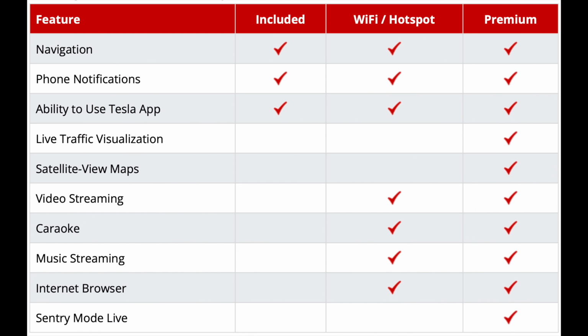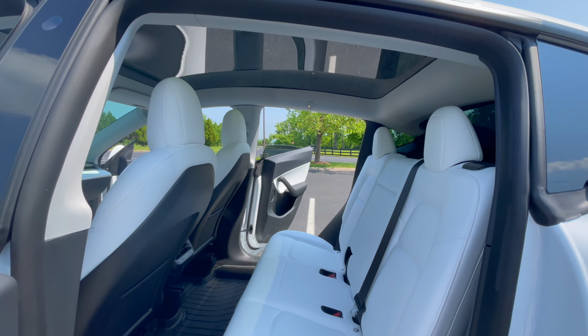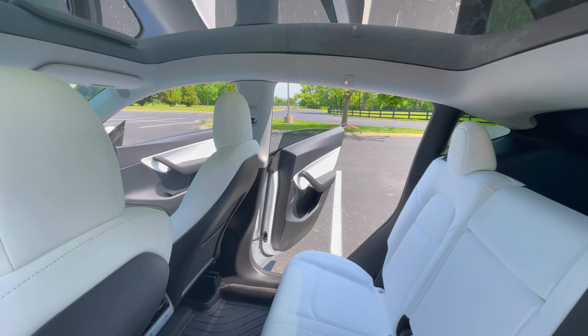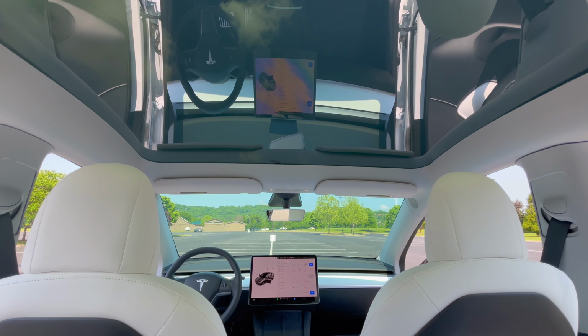Premium connectivity provides the ability to access all connectivity features over cellular in addition to Wi-Fi for the most intuitive and engaging ownership experience. Premium connectivity is available as a monthly subscription of $9.99 plus tax or as an annual subscription of $99 plus tax and can be purchased at any time from your vehicle touchscreen or your Tesla app. What you want to do after taking delivery of your Tesla is to explore all of the premium connectivity features to see if you'll be needing it later on when the free trial runs out.